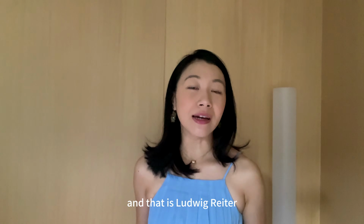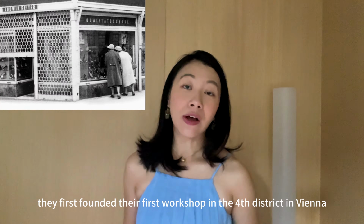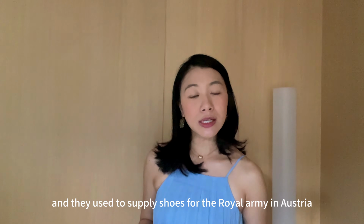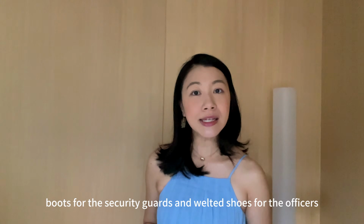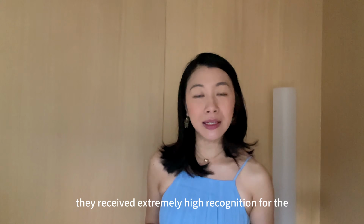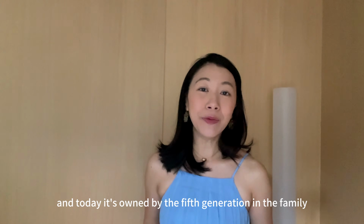The very first brand I would say is the best find that I've had, and that is Ludwig Reiter. They are a shoemaker and they were founded in 1885. They first founded their first workshop in the 4th district in Vienna, and they used to supply shoes for the Royal Army in Austria. They used to make custom-made boots for the security guards and welted shoes for the officers.